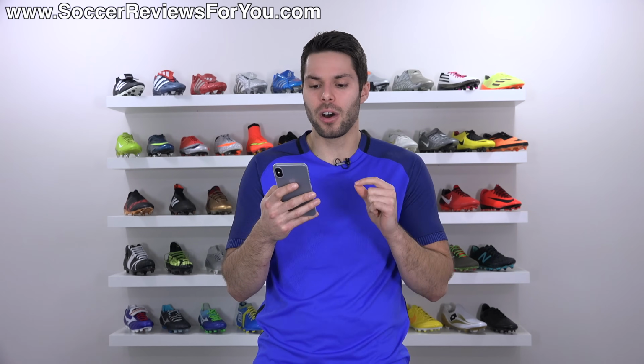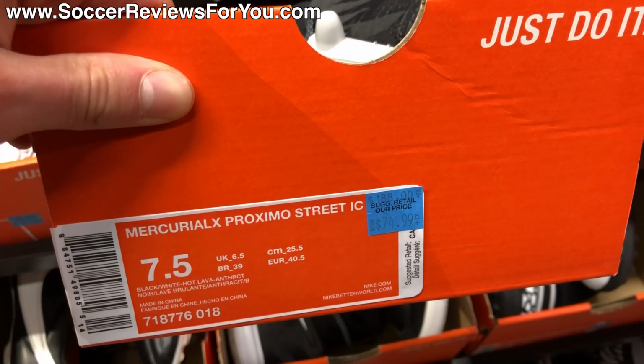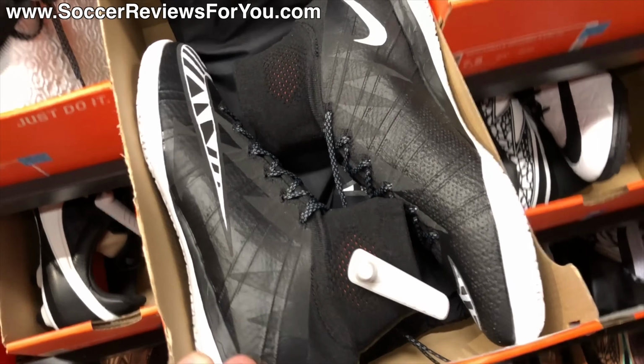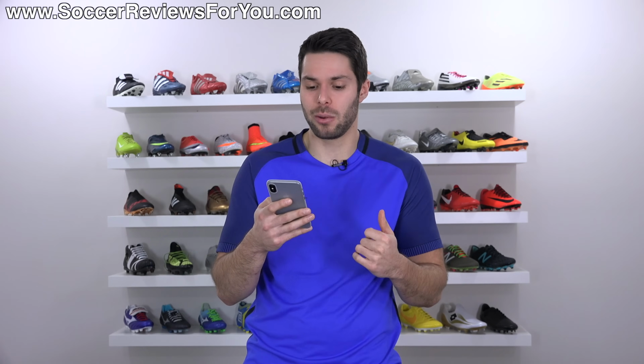They also had the Mercurial X Proximo 1 Street, so the launch colorway of the Superfly 4 indoor as well. Really like the look of these, black and white in color with reflective bits. Those are discounted to $74.99 with the extra discount. They would have only been $46, which is pretty ridiculous.